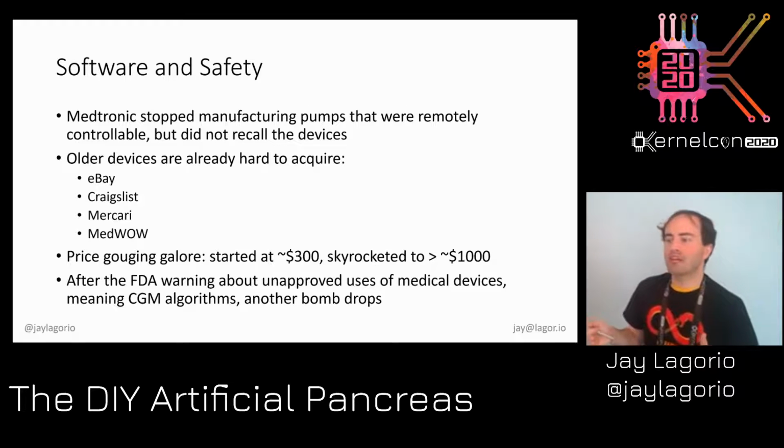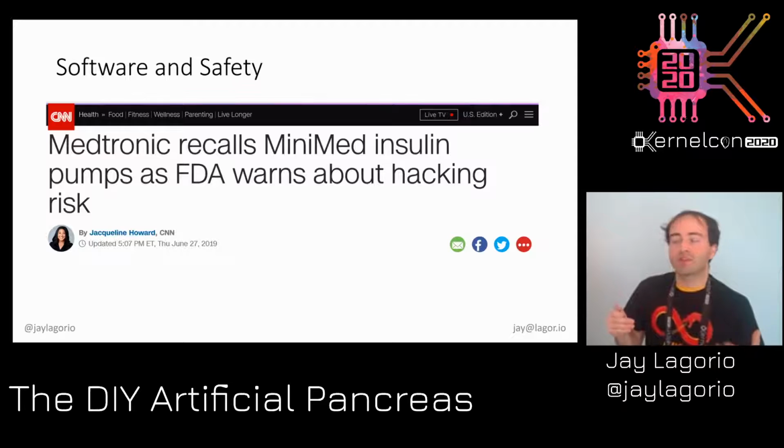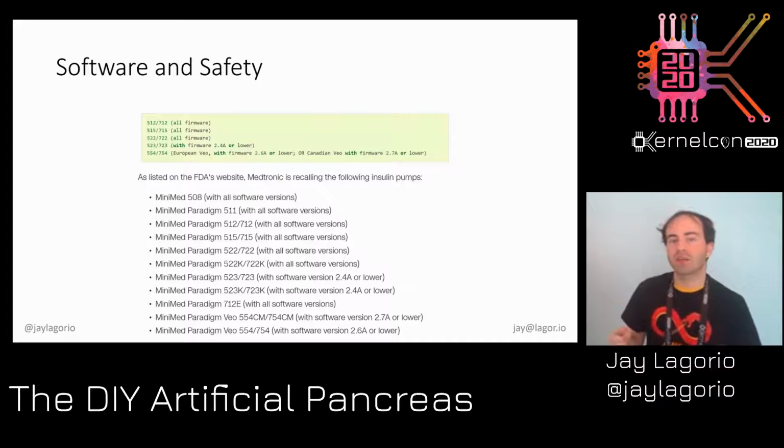And after the CGM warning about the unapproved uses of medical devices, meaning CGM algorithms, another bomb drops. Just 1 month later, Medtronic recalls all of those old insulin pumps. And wouldn't it be funny if the compatibility list up in green with OpenAPS wasn't the same as everything in the article that says was recalled? That Venn diagram is damn near a circle.